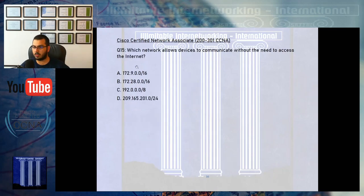Question 15 will be, this is the question and this is my red pen. Which network allows devices to communicate without the need to access the internet? This is like building a private network. How do you build a private network? It's by using private IP addresses. And how do you build an internet network? By buying or purchasing your public IP addresses. So making devices communicate together inside a private network will be achieved by using private IP addresses.